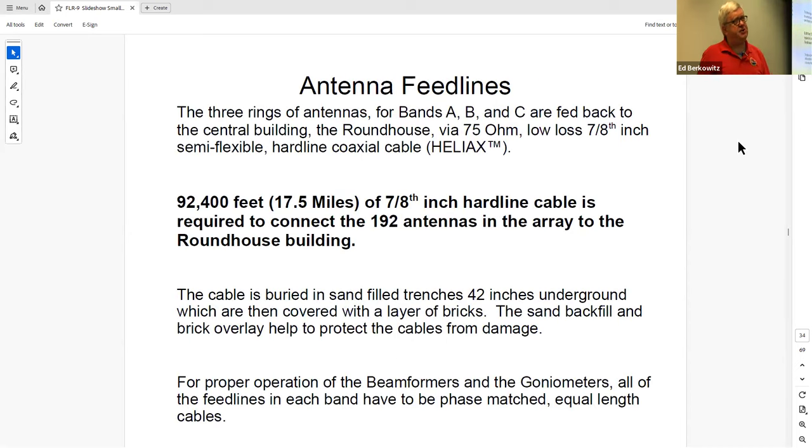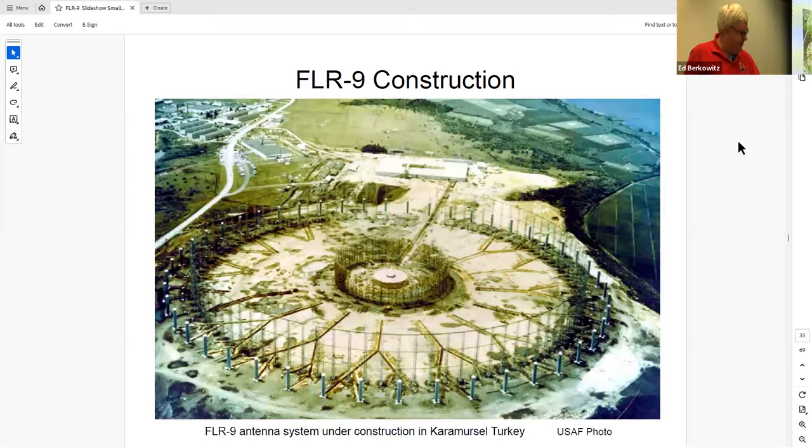This entire antenna system is connected together with 75-ohm coaxial hardline, LDF5-75. I want to be the salesman at Andrew Corporation when somebody calls up and says, hi, I need some cable for an antenna. What do you need? Well, I need 17.5 miles of cable inside the array. Well, how many of these do you need? Well, I need 8 of them around the world. And, oh, by the way, I also have to connect all these signals back to the main building. And I'm going to need a little more coax for that.